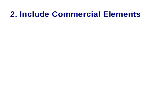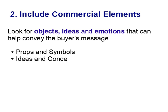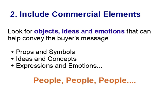Once you spot a good commercial photo op, you can always ramp it up by manipulating the subject matter and working in additional elements to strengthen your message. These can be physical objects like props or symbols, or intangibles like ideas, concepts or emotions. Either way, you should look for ways to incorporate these into your compositions to add layers of complementary meaning to the image. The single best option here though is to include people.